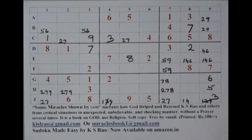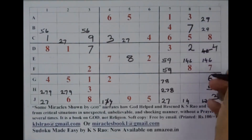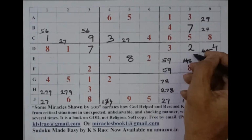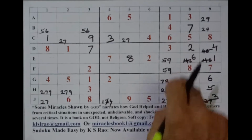After writing this 6, immediately we get a benefit here of disbanding this pair of 4 and 6 and writing a 4 there. And after having written 4 there and 6 here, this is number 1 and here it is number 6. Okay. And then what else happens? What about these 3 places?